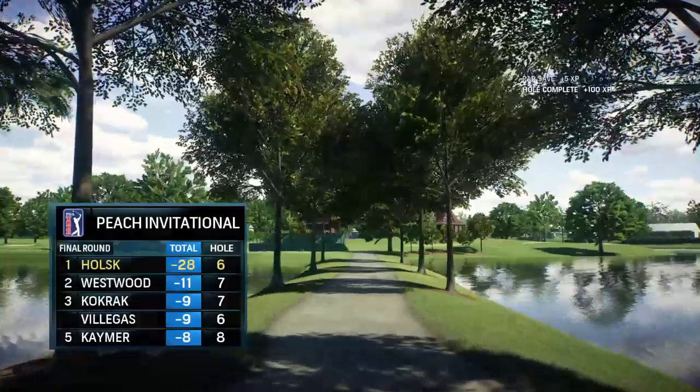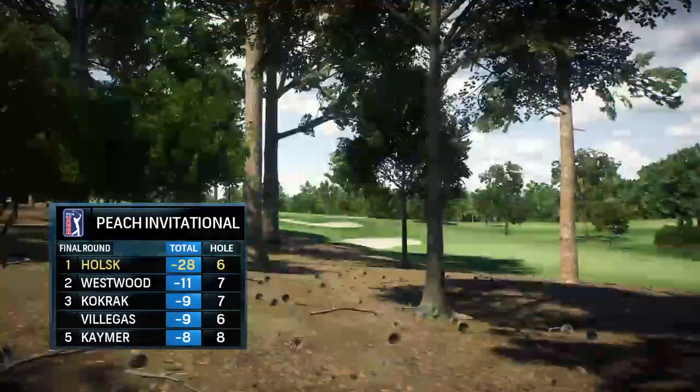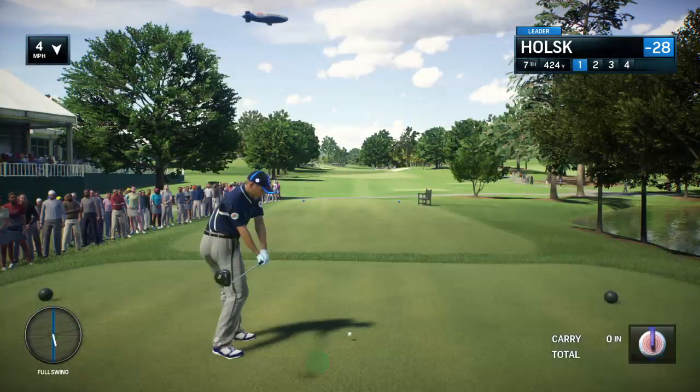Good putt. All right, Frank, we've made it through the sixth unscathed. Here we are at the seventh hole, East Lake Golf Club in Atlanta for the Tour Championship.